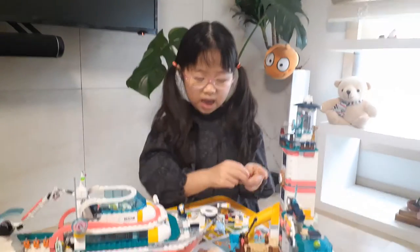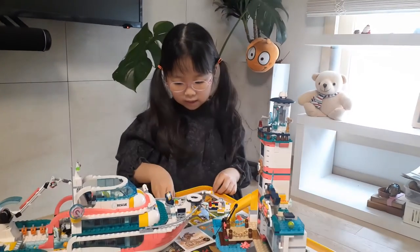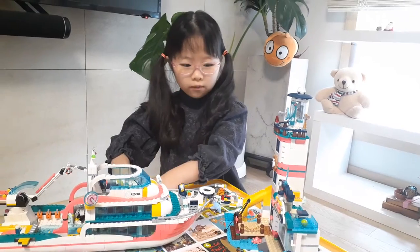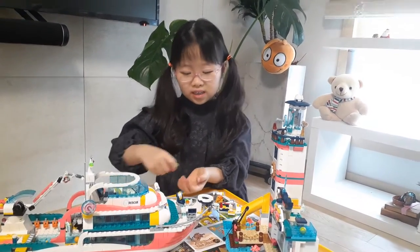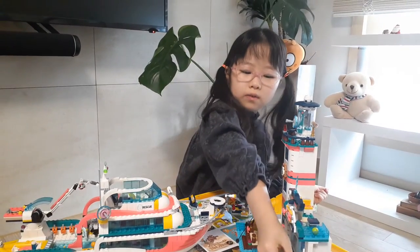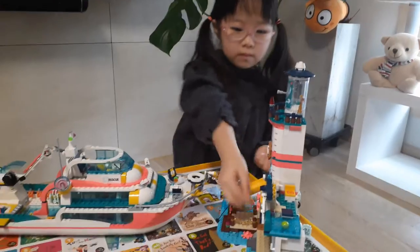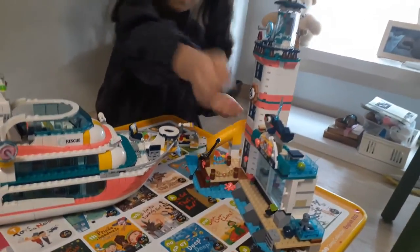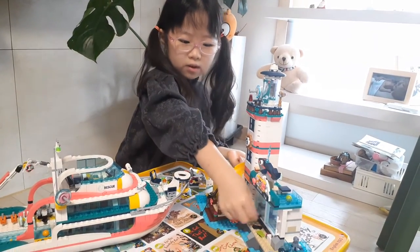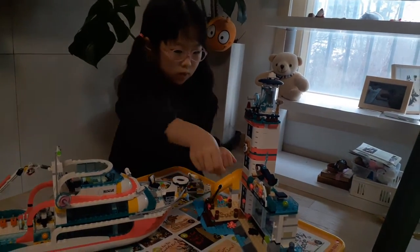We don't need a helmet. We need just life things in it. We will put the flippers, black ones and green ones, in the back of here. But the black ones are not dry yet. So green ones will be put in the back.